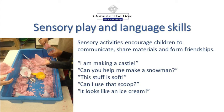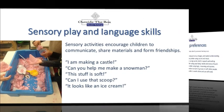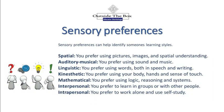I am making a castle. Can you help me make a snowman? This stuff is soft. Can I use that scoop? It looks like an ice cream. You'd be amazed at what kind of great observations you can get by sitting down and observing the children during a sensory play activity. Now we're going to talk about sensory preferences.